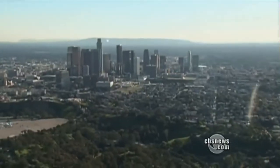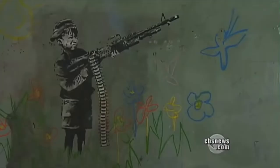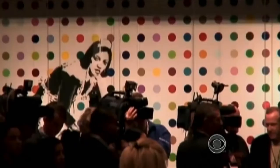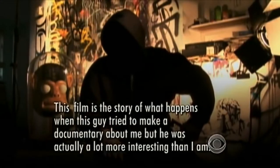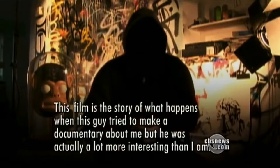We've been looking for this spot for about 45 minutes. Every morning in the past week, the city of Los Angeles has woken up to a new piece of street art by famed London artist Banksy, often plastered on the side of a building. Banksy is nominated for an Academy Award for his documentary called Exit Through the Gift Shop. It's about street artists like himself. The film is the story of what happened when this guy tried to make a documentary about me, but he was actually a lot more interesting than I am.